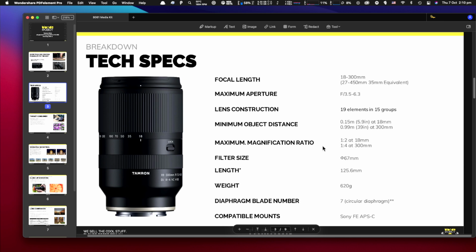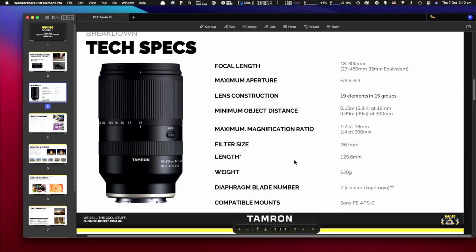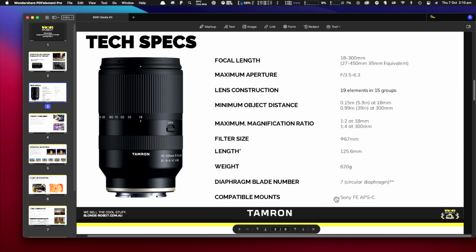The focusing is ridiculous. Maximum magnification ratio is 1 to 2 at 18 and 1 to 4 at 300. The filter size is 67mm, and that's great because all my other Tamron lenses are also 67. The length is 125.6mm, and the weight is 620 grams, and it has 7 circular diaphragm as well. And it's compatible to Sony FE APS-C mounts.